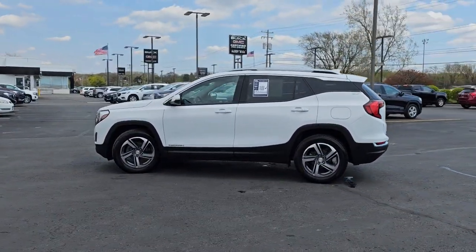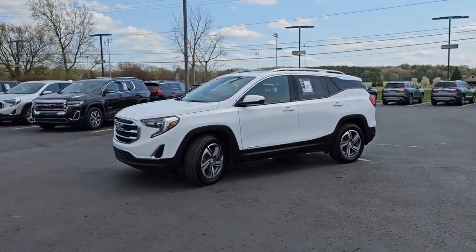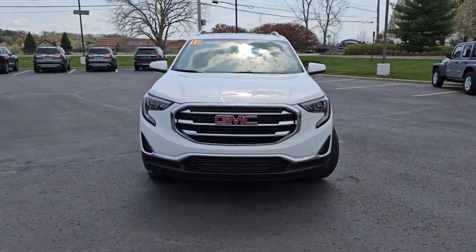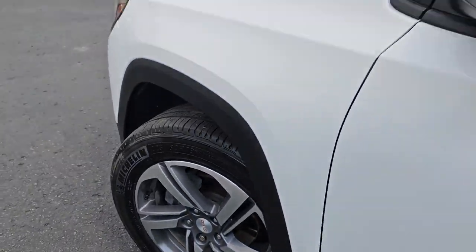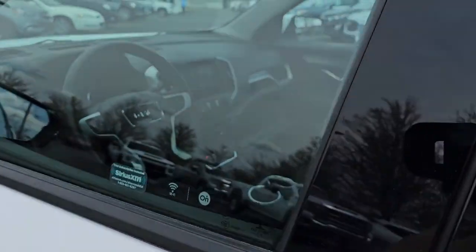good looks. These are just some of the great options this vehicle comes with: heated steering wheel, Apple CarPlay and/or Android Auto, keyless entry, navigation system, sunroof, hands-free liftgate, satellite radio, adaptive cruise control, fog lamps, heated mirrors. Practicality blends with distinctive style in this good-looking Terrain.